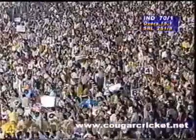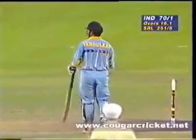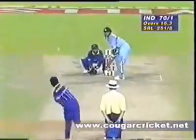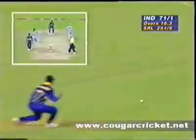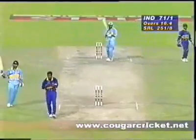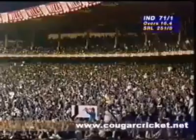Tendulkar going down the wicket to Muralidharan, who's just slighted it slightly outside off stump and hitting it over the mid-on into the vacant area there, the unprotected area. Sachin Tendulkar's on 49. Listen to the crowd. The crowd says it all.